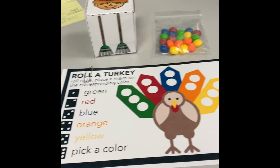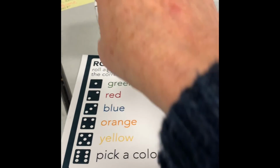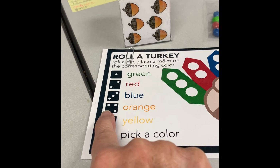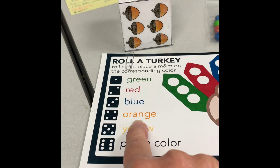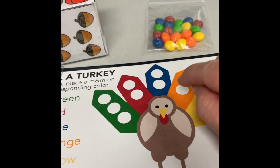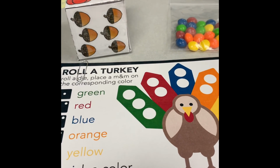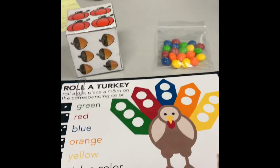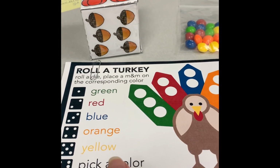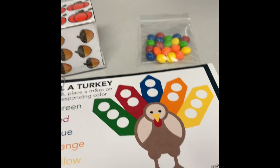Okay, all right, so what they're going to do is roll it, and whatever comes up, okay, they've got 1, 2, 3, 4, they're going to look down the row and find the 4, and the color is orange. Okay, but they only put 1 Skittle on, so they're going to find the orange feather and put a Skittle on it. Okay, that's true for all of them. They only put 1 Skittle on. It's a little confusing, but just help them know the number's gonna help them know what color they get to use, and then they find the right color and put 1 Skittle on it.